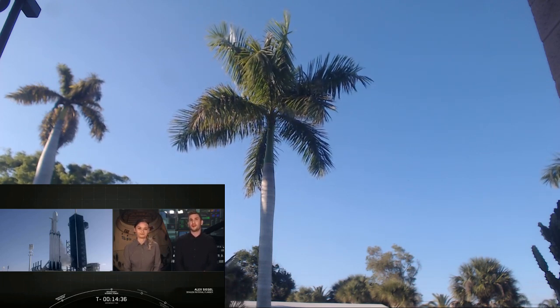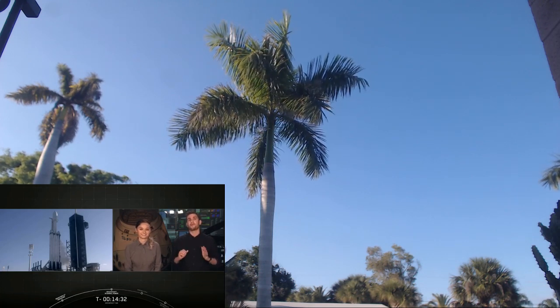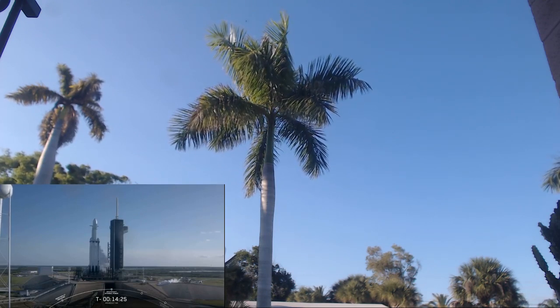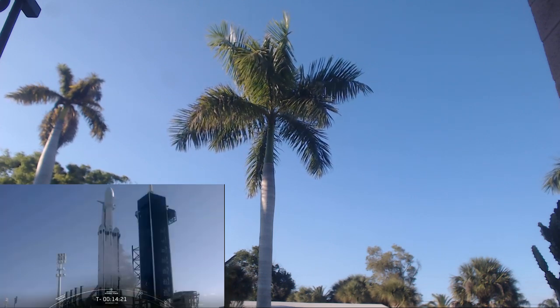We first flew our Falcon Heavy vehicle a little more than a year ago. It is the world's most powerful operational rocket by a factor of two, with 28 engines, three boosters, three separation events, and three landing attempts. There's going to be a lot of activity happening all at once.